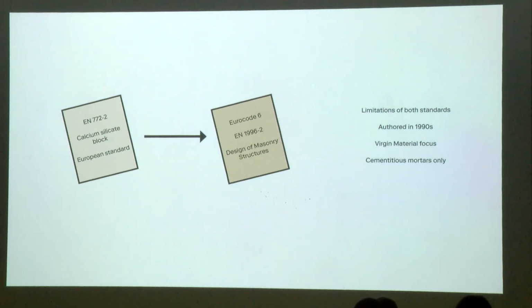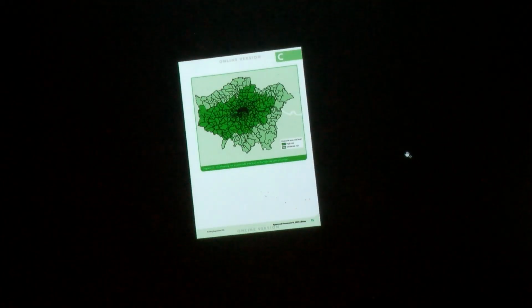What we really think is that there should be a new set of standards that enable architects, designers and material specialists to develop a different set of materials that are less environmentally onerous, available to specify. So we've suggested that we need a new set of masonry standards for a new sustainable vernacular.